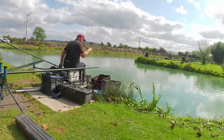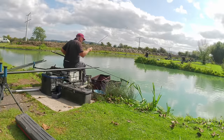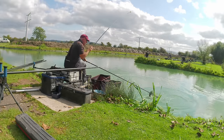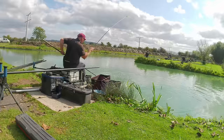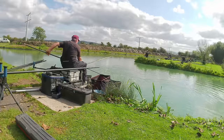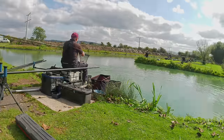And the weather just can't seem to make its mind up at the moment. One minute it's cloudy, looks like we're going to get a drop of rain, then the sun comes out and it's nice and warm. The wind blows, then it drops. Quite inconsistent.